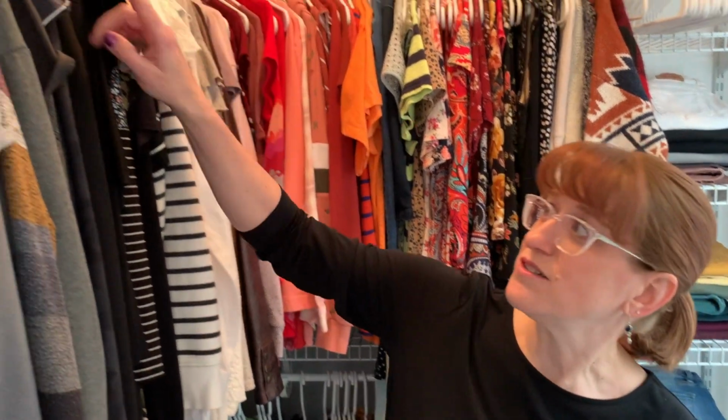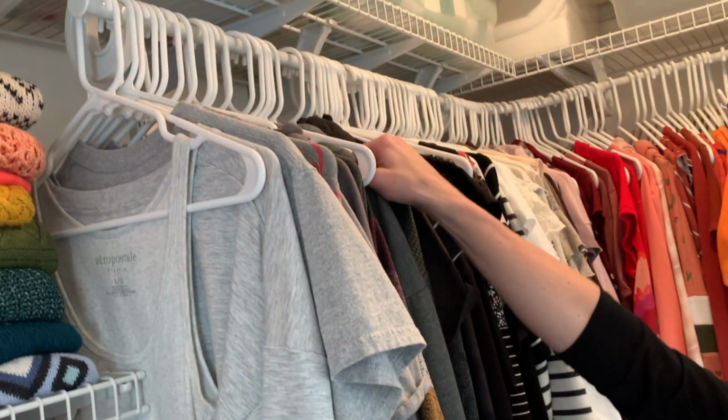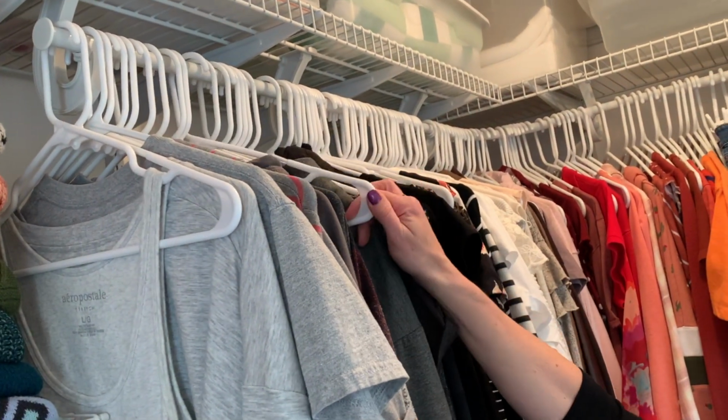So I wanted to give you a quick update on my closet challenge. We are 6 months into this closet challenge. It is now February of 2023, and I've been diligently trying to use everything in my closet. Anything that is still turned around backwards, I am trying to use.